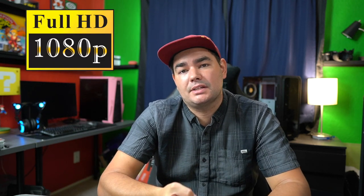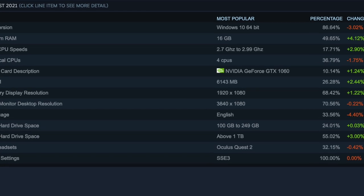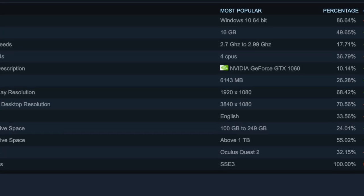Our target for this build, it's 1080p and 60 frames a second. The reason I'm sticking with 1080p is because even in this day and age, according to the Steam Hardware Survey, 68% of gamers are still using a 1080p monitor. And we'll take whatever settings in the games we can to get to that 60 frames per second target, whether it be low, medium, high. I just want to get 1080p 60, and I'll call that a pass.